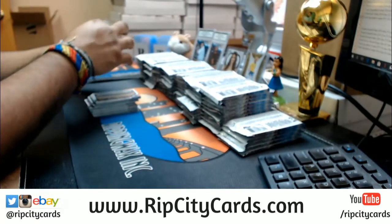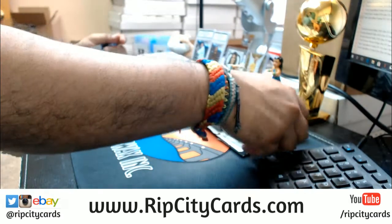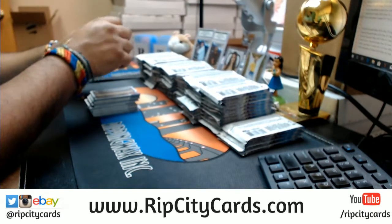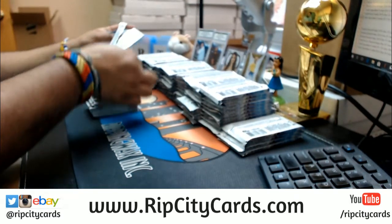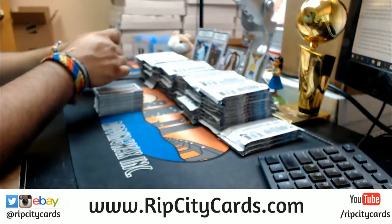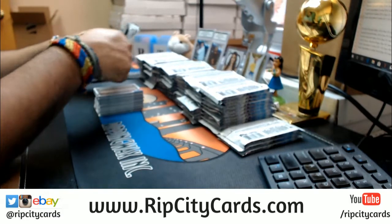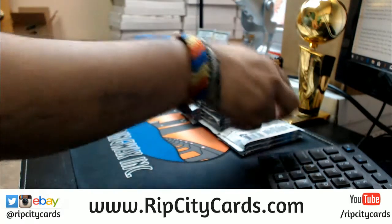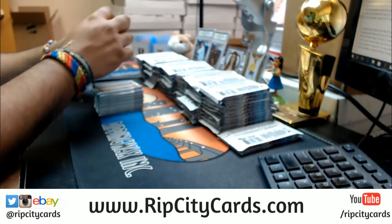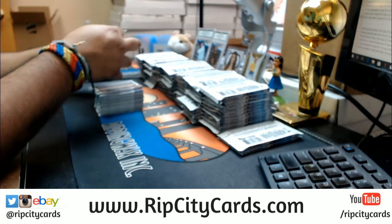There's one auto per box in hobby, Josh. One auto per box on average. It does not guarantee an autograph, by the way. But on average, one auto per box in the Bowman hobby. If you're interested in getting more autographs, which would be Bowman Jumbo, Bowman Jumbo is 3 autographs per box.